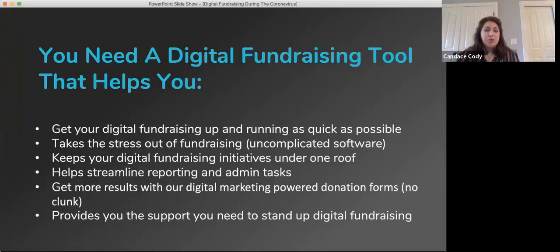You'll also want to ensure that your digital fundraising platform helps streamline your reporting and administrative tasks. So it collects all that donor data for you, automatically sends receipts, and has some integrations in place if you are currently using a CRM or donor management system or email newsletter service. You'll want to find something that really helps you streamline reporting and your admin tasks, so it helps you save some time.